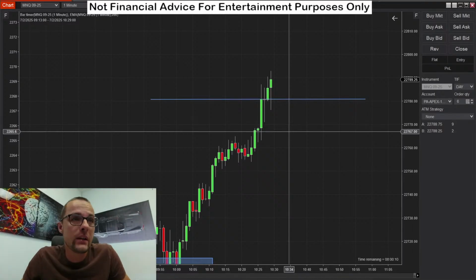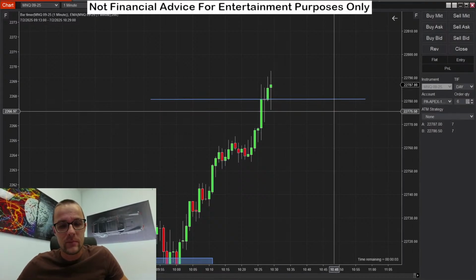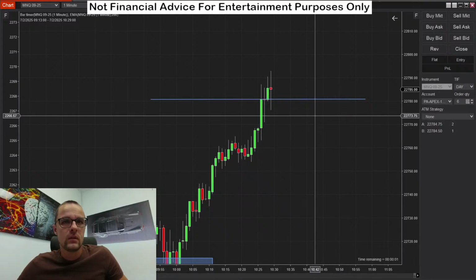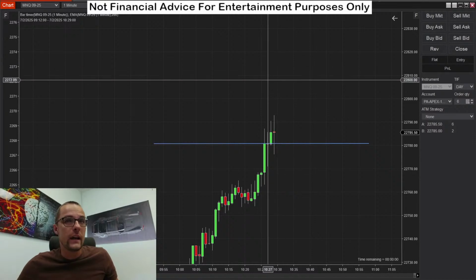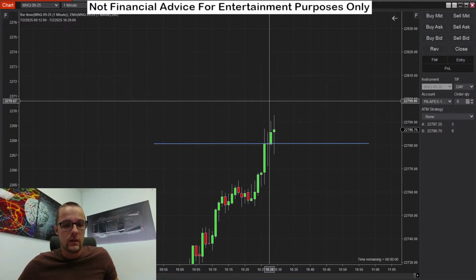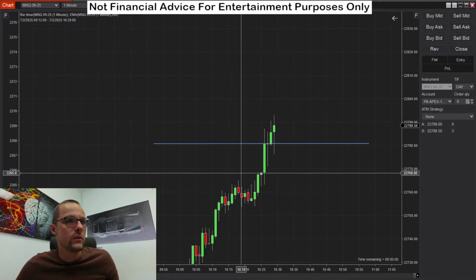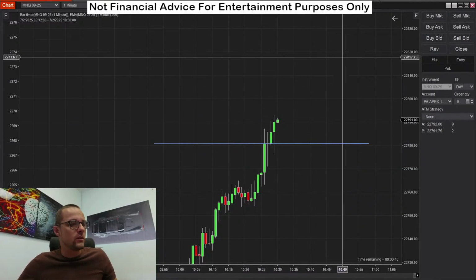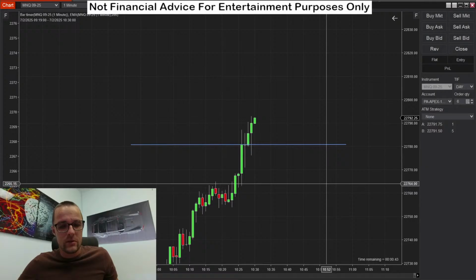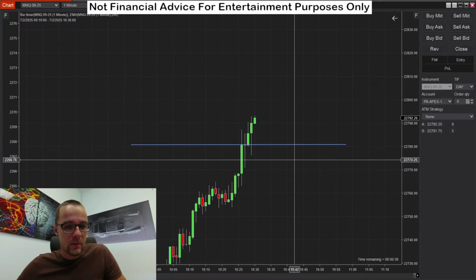And here's the thing you can do too. If it doesn't take out the high, if it doesn't show signs of weakness and start going back down, and it starts ripping up and continues to rip up, what you do now is look for longs. This area right here becomes a very strong level of support. A lot of times it'll rip up and just continue going up, as you see what happened here. So it looks like we're just going to keep going up.